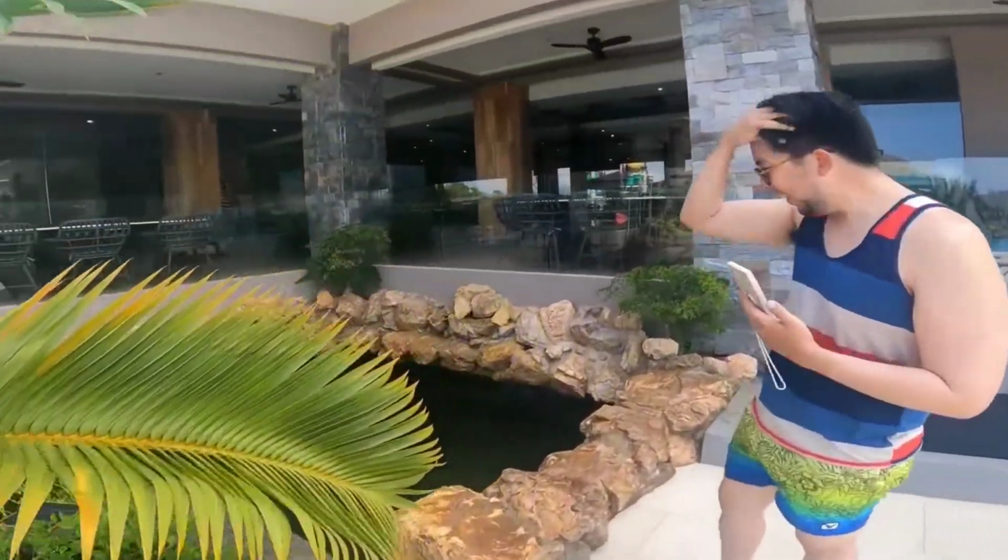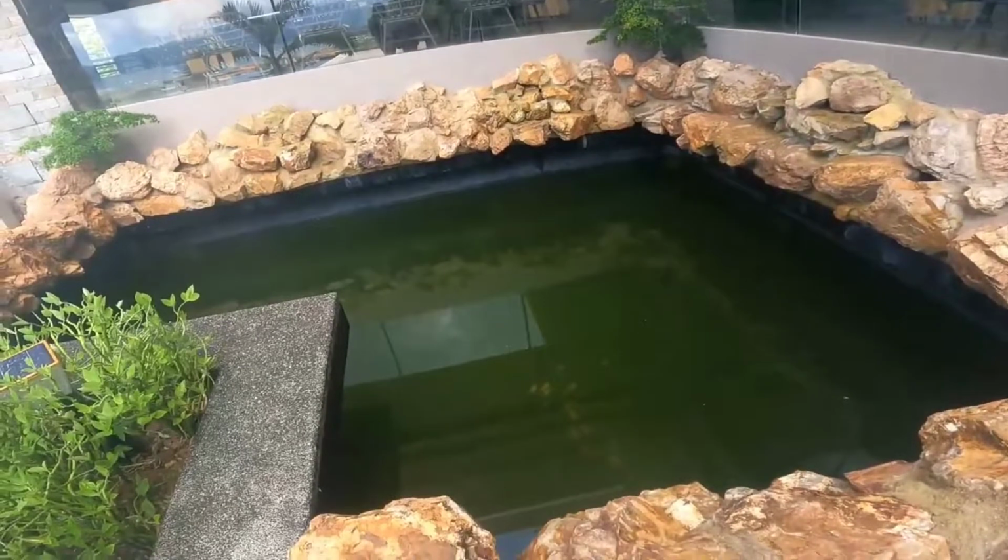Okay, so there's a pond here. I don't know if there are fishes. Alam mong bago kasi those are baby koi. Yeah, loko.